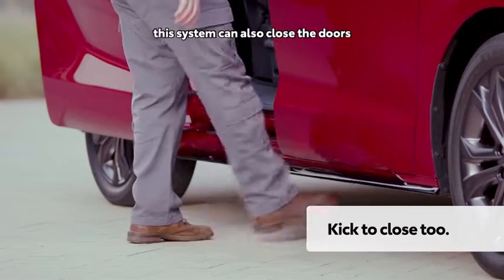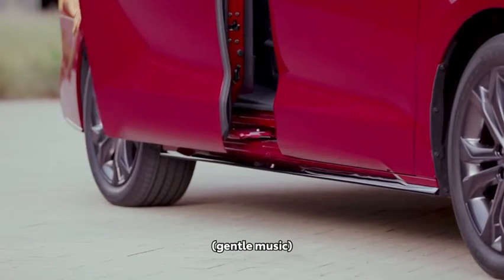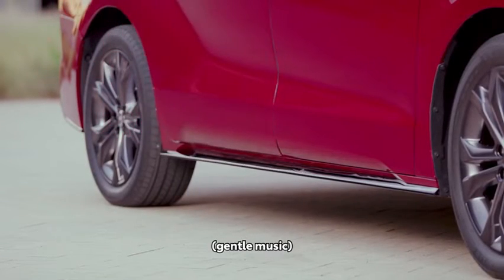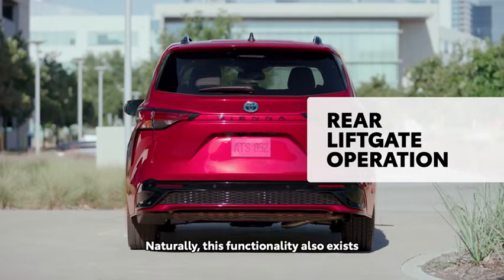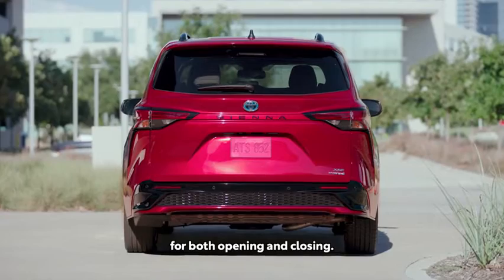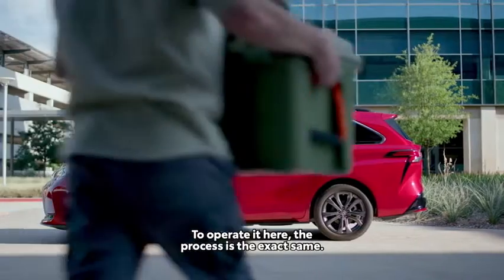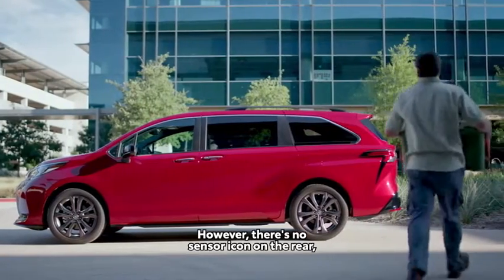And best of all, this system can also close the door simply by doing another kick motion. Naturally, this functionality also exists on Sienna's power rear liftgate for both opening and closing. To operate it here, the process is the exact same. However, there's no sensor icon on the rear.